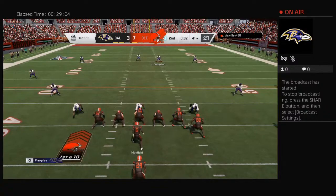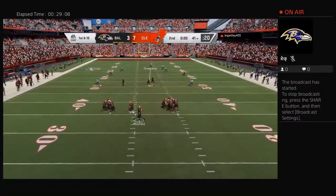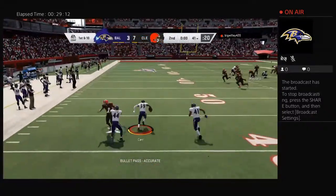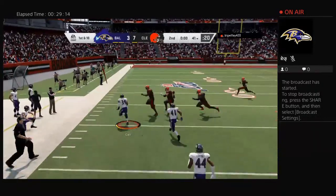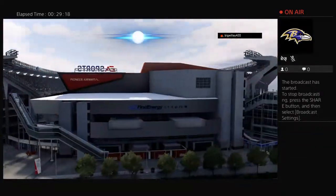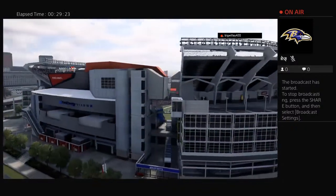Point it right. Final play of the half, Mayfield. Into a double team, and it's intercepted. Picked off by Brandon Carr. So 2 quarters down, 2 remain. Charles and I return after the break.